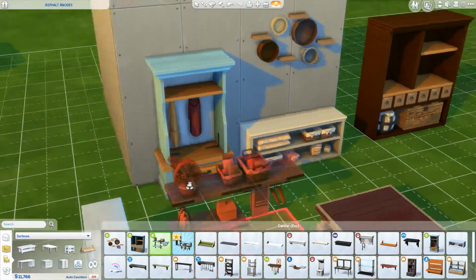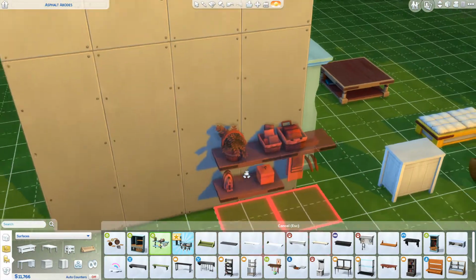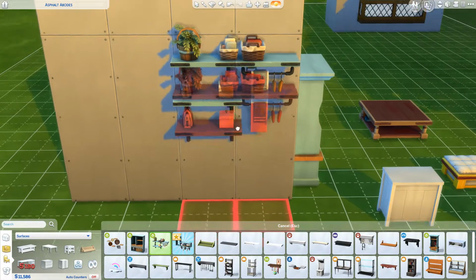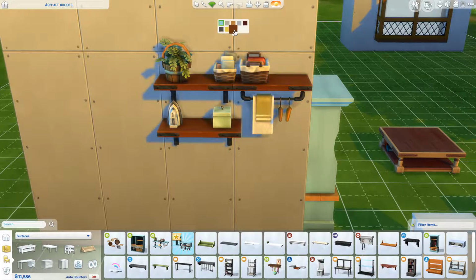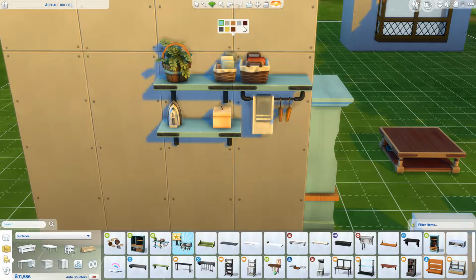Not a color I personally would want to use, but I did have a character who used a lot of yellow items, and I felt like I didn't have very many options with her. But I will now. So only the shelf changes colors on this. Oh, and this towel right here.